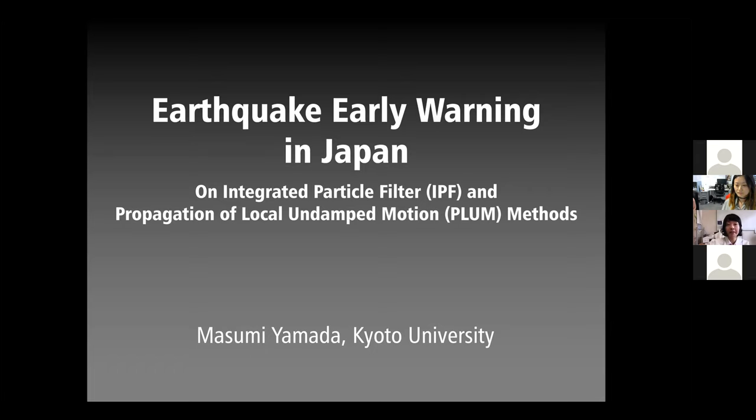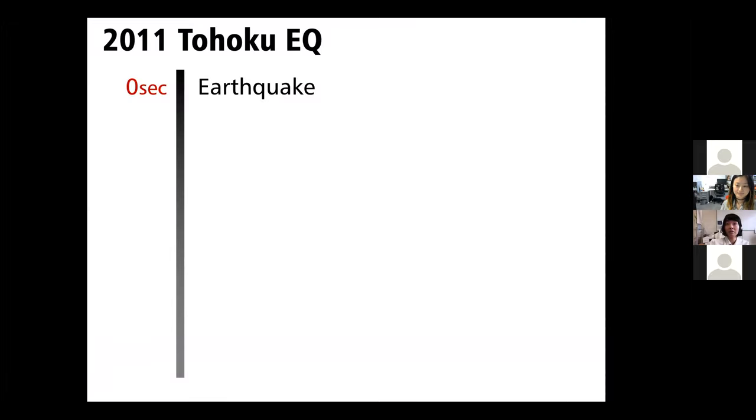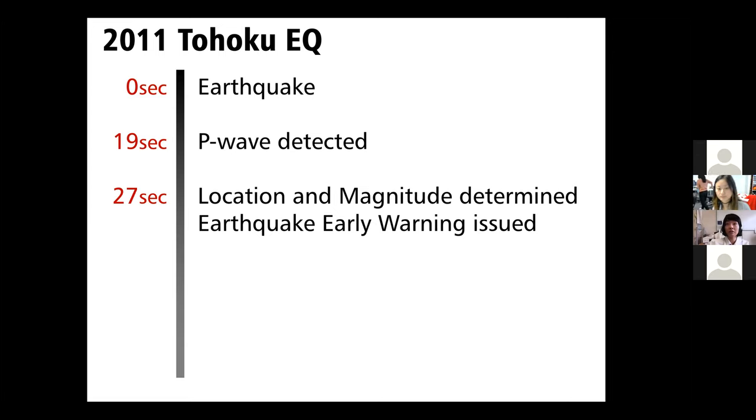I'm going to explain how the earthquake early warning system performed during the Tohoku earthquake. So let me turn off my camera so that you can focus on my presentation. The Tohoku earthquake was an offshore earthquake, so it occurred away from the Japanese island. It took 20 seconds for the P wave to arrive at the island, and then the seismometers detected the P wave. And just 8 seconds after the P wave detection, JMA, the Japan Meteorological Agency, recognized this was a very big earthquake, so we should give the earthquake early warning.